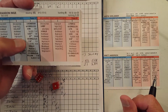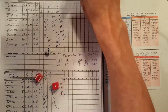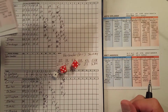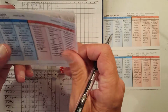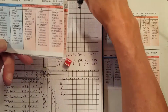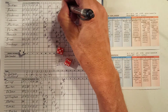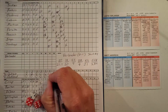3-7 versus the lefty. 1-3 is a single. It's an 18. It's a line out to second. Brings up Ramon Santiago. He's 2 for 2. And a 1-9. He strikes out this time. Brett gets him that time. 2 down, Austin Jackson. 2-11. 1-11 is a single. It's a 16. It's a line out to short. So nothing for the Tigers in the 7th.